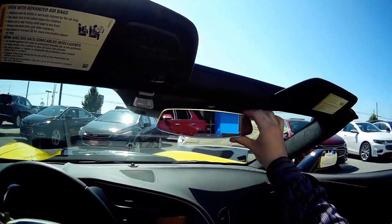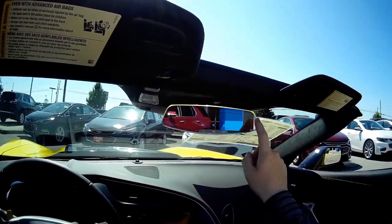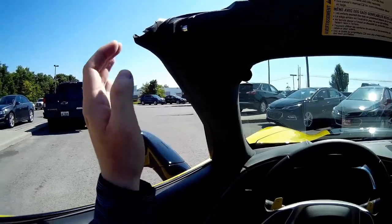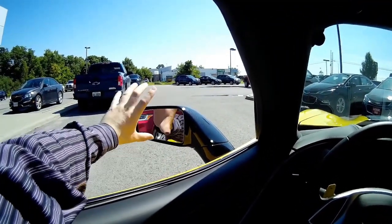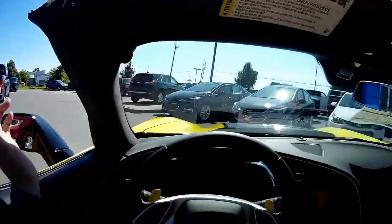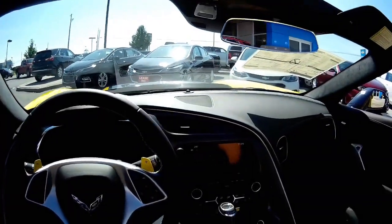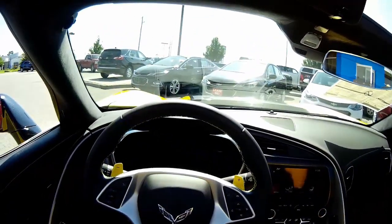The rear view mirror is auto dimming as well as frameless. As you can see, you have the OnStar controls up on the screen there. Another nice feature is the driver's side mirror here. That's also auto dimming, so you're not going to get blinded whenever you look in that to see what cars are behind you. Okay, so shall I start her up?